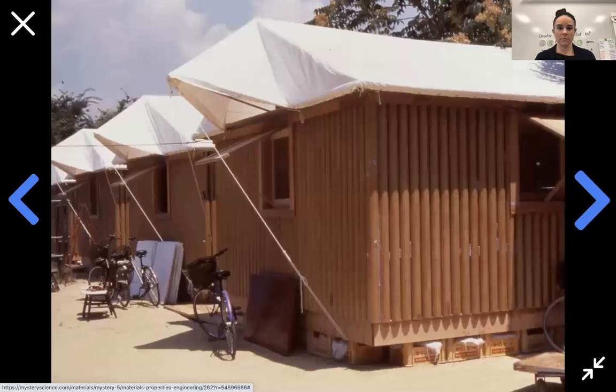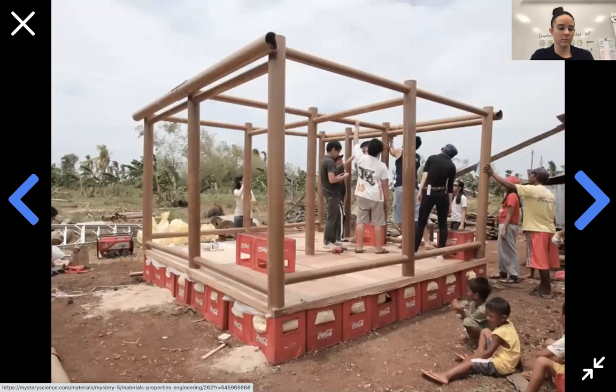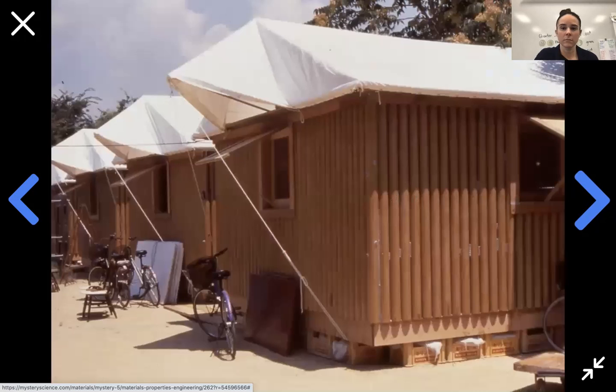Check out these houses. They include some wood, but they're mostly made of cardboard, which is a type of paper. Here's a view as one of these was being built. You see the cardboard tubes there? This house was built for someone after an earthquake destroyed their first house. They lived here for a little while until they could build a bigger house again. Paper and cardboard are pretty cheap, so this was a great solution.